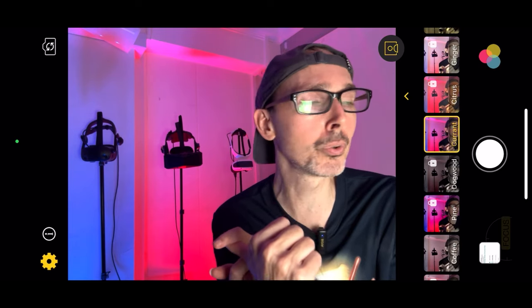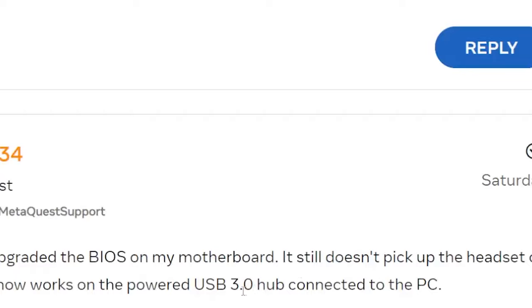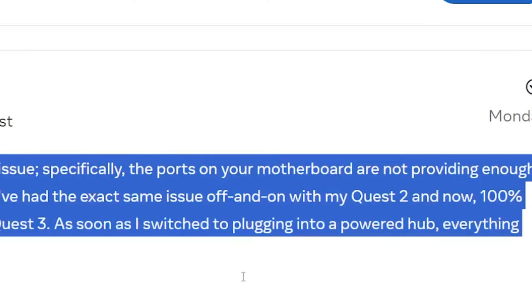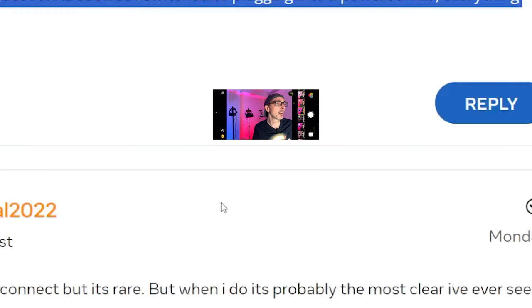The other one was to plug into the USB 3.0, make sure you do that and try that. If you're still having an issue, try this with the power hub solution and let us know in the comments below what worked for you, what didn't work, if you had any issues, of course.